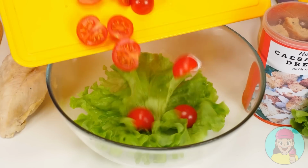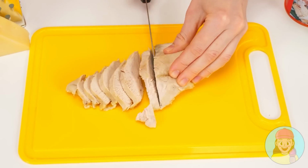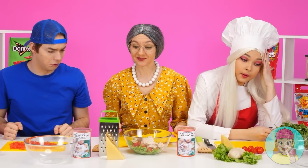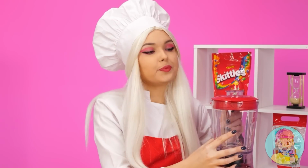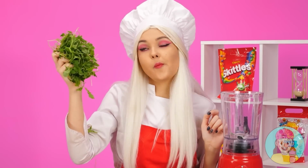Add some lettuce leaves. Of course, some chicken. And some more of it. Oh, perfect. Just incredible. Oh, these amateurs. I have an idea. A little fresh arugula. Okay.